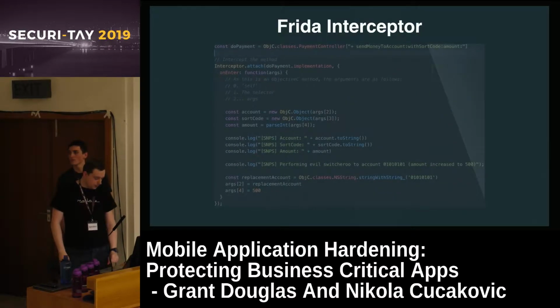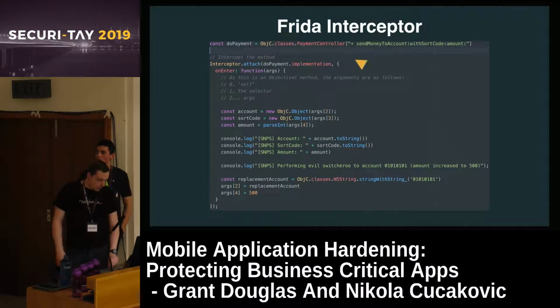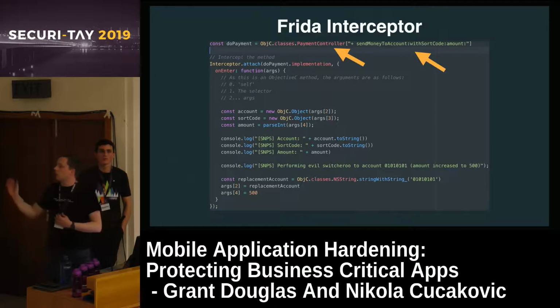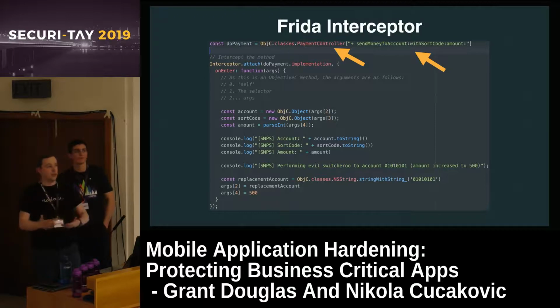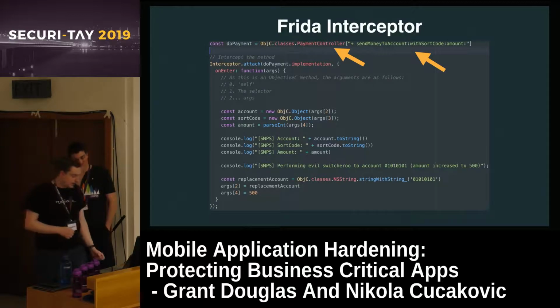So to give you a quick example, it's not really too visible, but the thing to note here is at the top, we have a way in the JavaScript to access classes. Through Frida, it exposes a list of all the classes that are inside the app. You don't need to tell it about them, it'll tell you them. In this case, we have a class called the payment controller, and in the right-hand arrow in the green text, we have a function called send money to an account. This function takes an account number, a sort code and an amount. So this might be like a financial app or a crypto app or something like that.